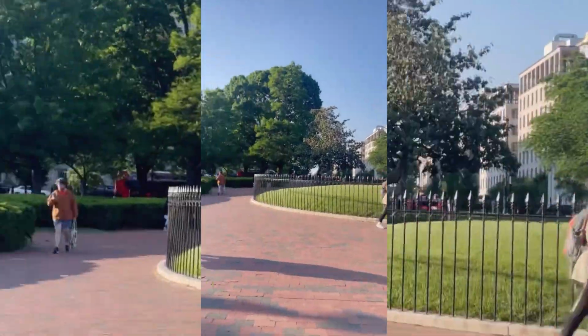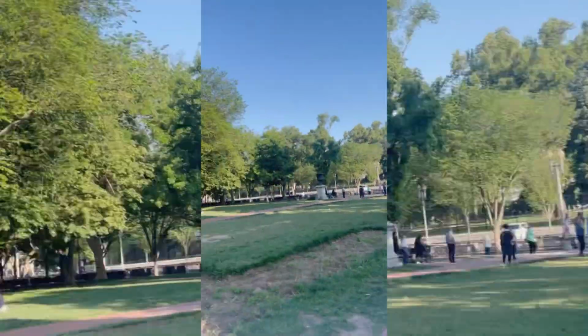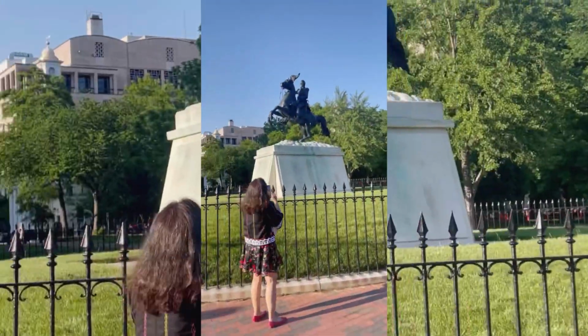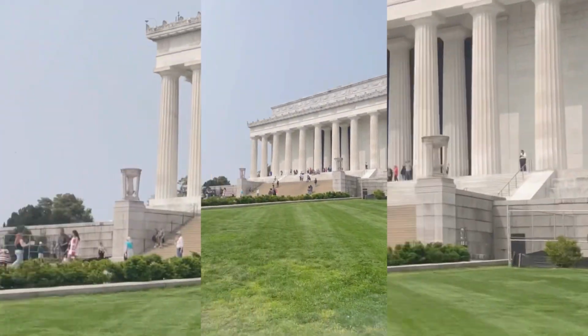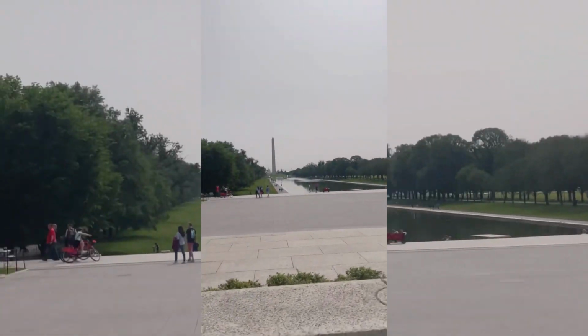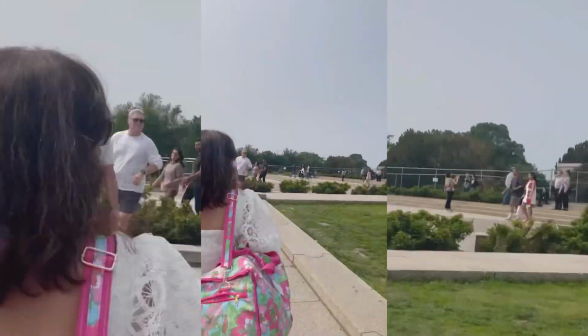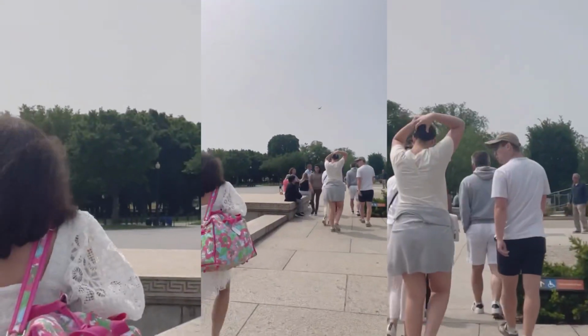This way, and I'm a little chillier. Oh, wow. We are now going to Abraham Lincoln's memorial. So, yung puti na monument yan is Washington Monument.